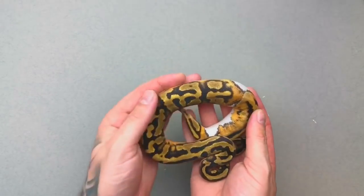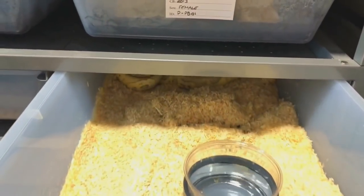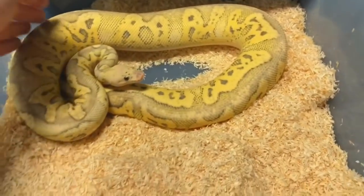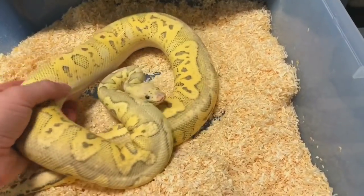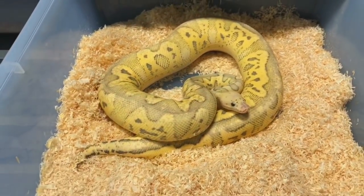Now I'm just going to show you a couple of snakes that are getting ready to lay. So the first one I wanted to show you was my Superfly clown. She's not far off getting ready to lay now. She's looking really, really nice. She's always hissy. She typically doesn't strike, but she's getting close to laying now. She's looking pretty beautiful.